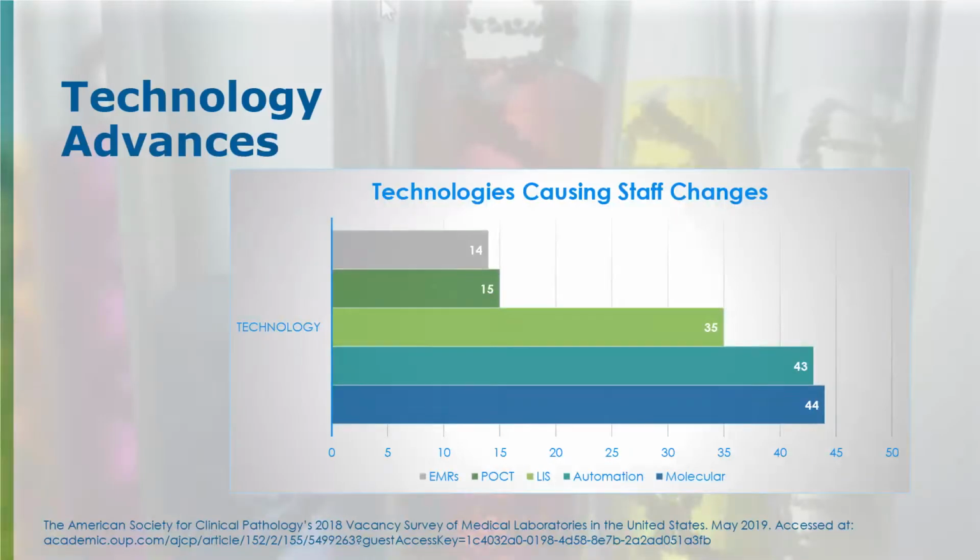There was an ASCP survey that also looked at technologies that are causing staff changes. And so the numbers in the bar graph indicate the number of participants who said that these new technologies are changing their staffing needs. 44% indicate that molecular testing is affecting their staffing needs, 43% automation, 35% the laboratory information system, 15% point of care testing, and 14% EMR.